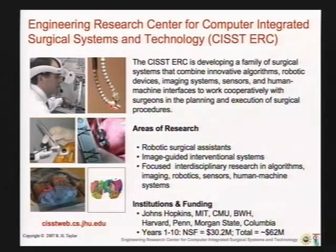So that was the underlying premise that led us to propose, and we were very fortunate to be awarded, an engineering research center where the core funding came from NSF in these areas of computer-integrated surgery. And we generally work in these areas, and I'll use examples from what we do to talk. We're actually in our last year of NSF funding, and at the end, if I have time, I'll say a little about what happens next.